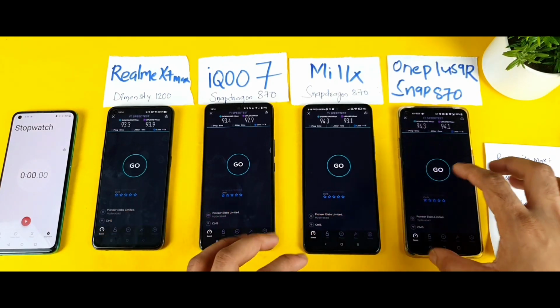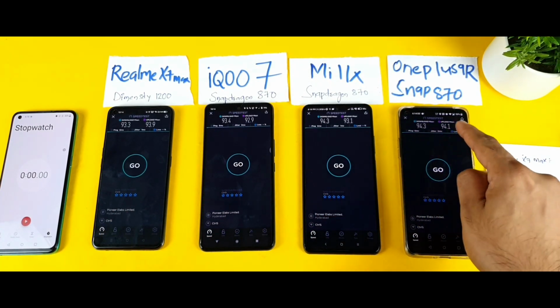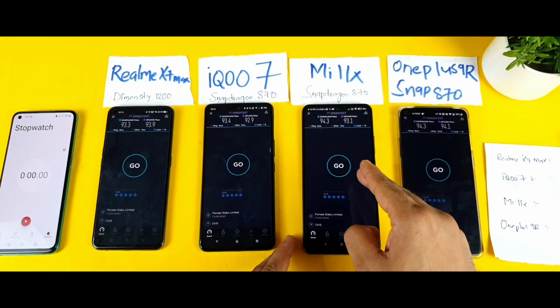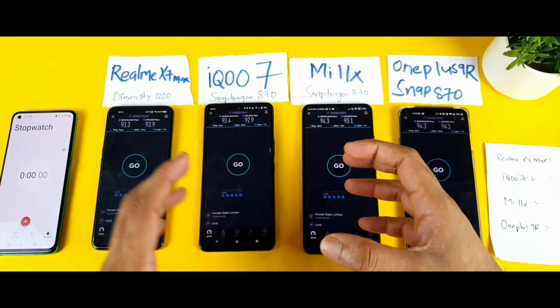And these are the overall speeds, and the highest was the OnePlus 9R, which was able to receive 94 and 94, as you can see, friends, exact same highest points. And second highest, I think, goes to this MLNX device in terms of the download speeds, you can see. So now let's do the practical download test.